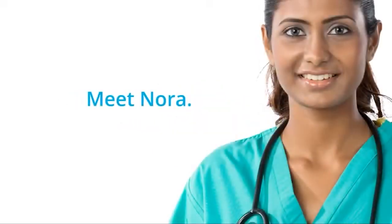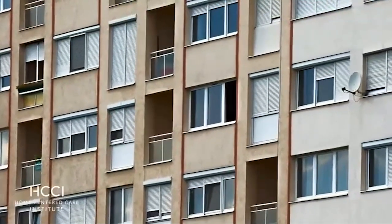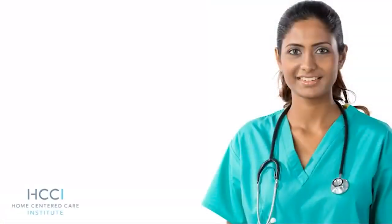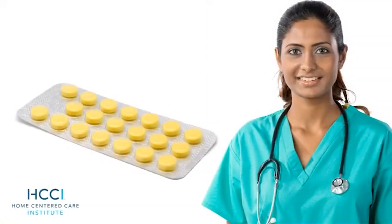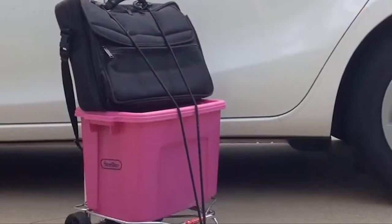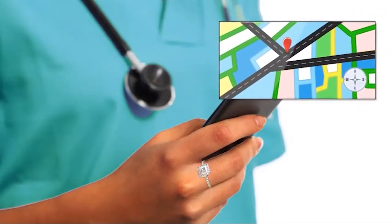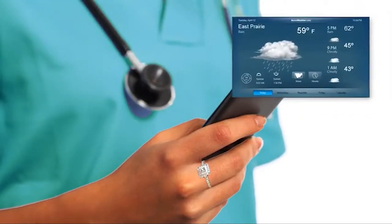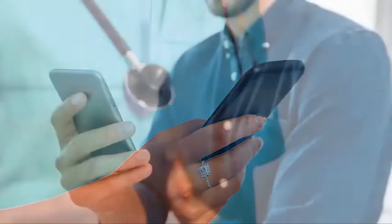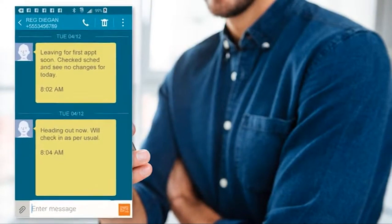Meet Nora, a nurse practitioner who's on her way to a home care visit with Sylvia, who lives in a rent-controlled 4th-floor walk-up apartment. Nora's getting ready to leave for the appointment. She takes some cold medicine before she goes. She has a bag with her tablet PC and charger. Here's her box of supplies. After packing up her car, Nora checks her navigation app to remind herself where she's headed. Then she checks the weather app. She text messages Reg, the coordinator at the office, to let him know she's getting on the road for the day. There's no response, but Nora heads out.